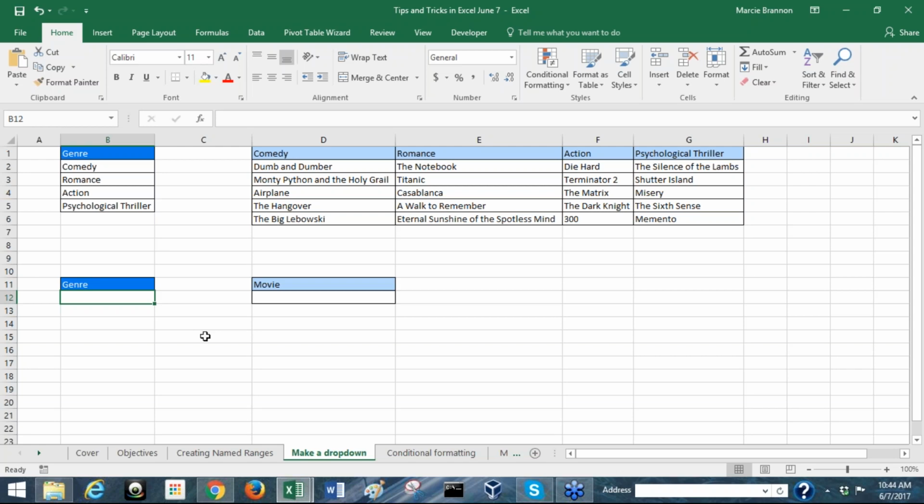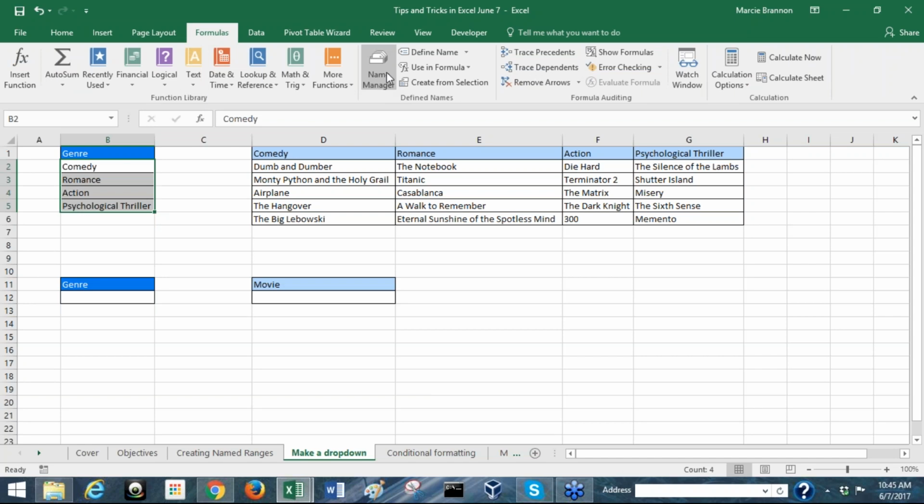So in this case, we're going to make another named range. We're going to try to drive that concept home at the same time we look at how to create drop-downs. So I'll go to comedy. I won't include the header. I just need to include the actual list. And so Control Down selects the entire list. In this particular situation, I'm going to show you another method for naming ranges, and it's actually going to introduce you to the Name Manager. So on the Formulas tab, I'm in Excel 2016, but I think this is pretty similar to 2013, 2010.